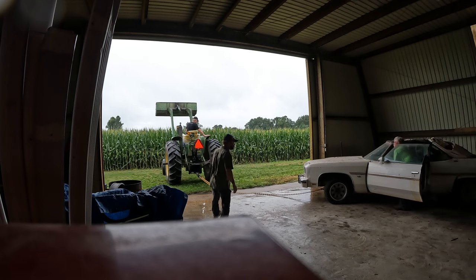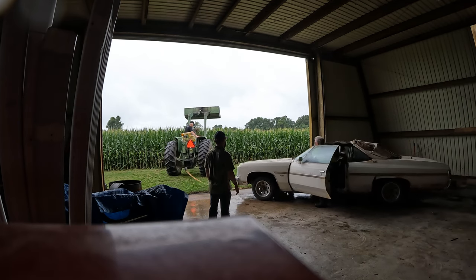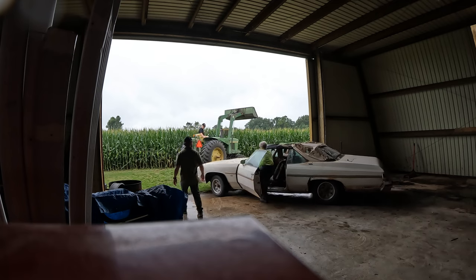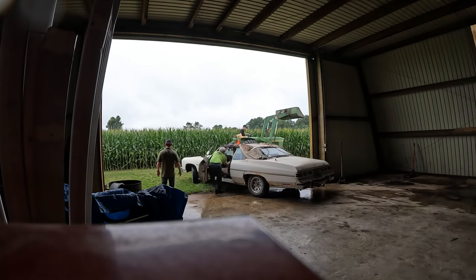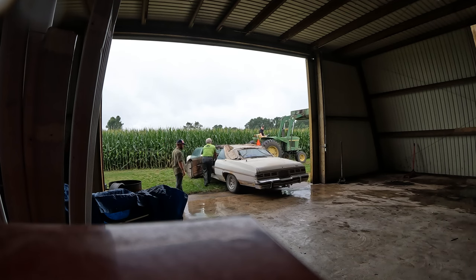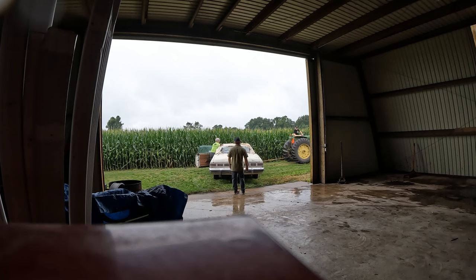Sadly, Mike's dad passed away recently, so the shed needs to be cleared out so that the estate can be taken care of. So here we go. Here she's moving for the first time in probably about 10 years. And we're going to go ahead and get her put on a trailer.